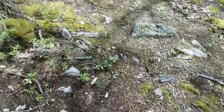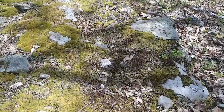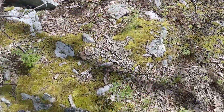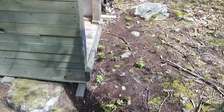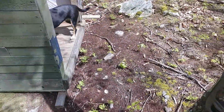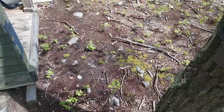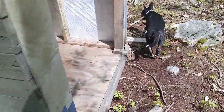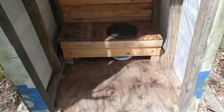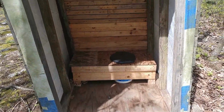Walk over here and check out how the outhouse shed's been doing. Guess I should shut this trail camera off too. Have to remember to replace the batteries. We do that every trip out. Yeah, all looks great too.